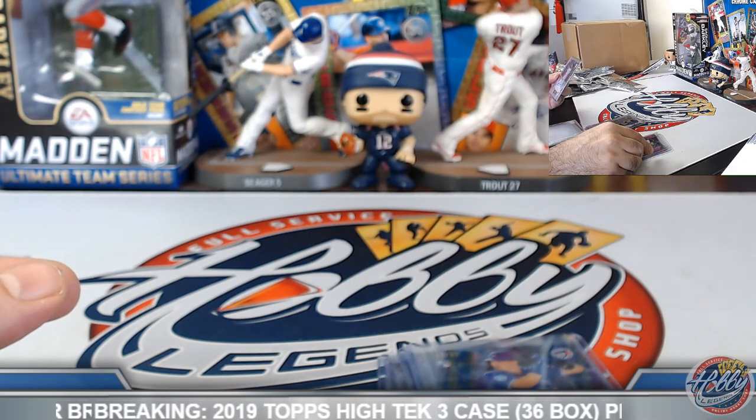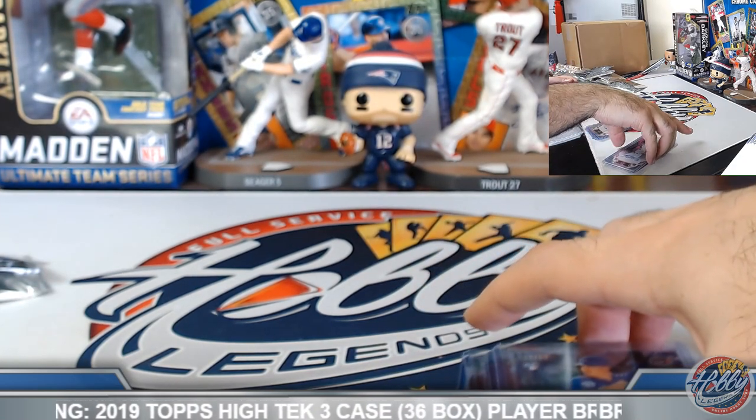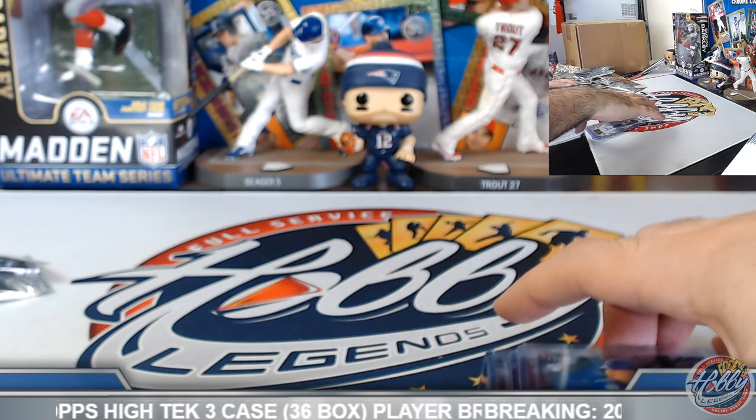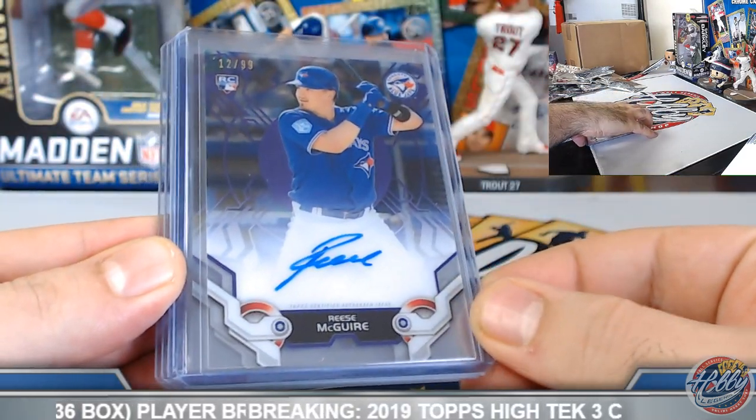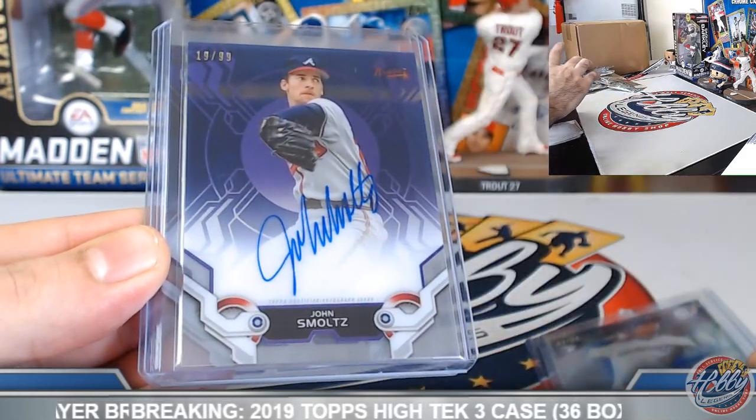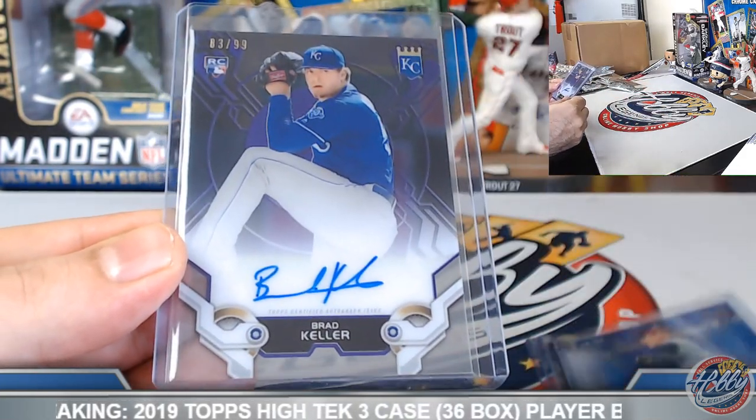Purple autographs numbered out of 99. Just lost them here. Four purple autos as well out of 99. Reese McGuire, Elvis, John Smoltz, Brad Keller.